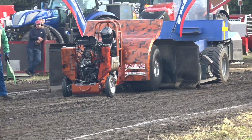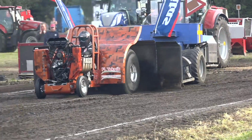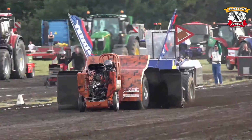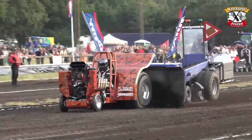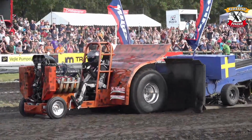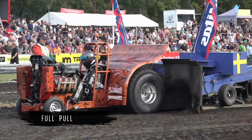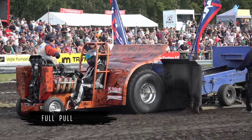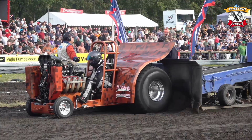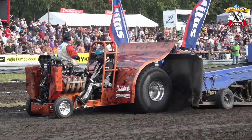So, third starter in the mini modified class, Black Smet, Fleming Smet. Let's go! Oh! And another full pull. But the sledge is very heavy. It is heavy. But Fleming Smet did it. So he's also in the final with the big guys.